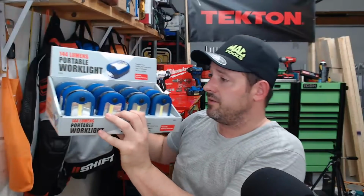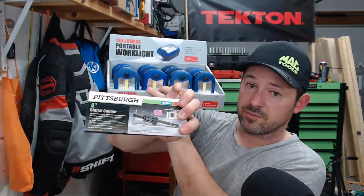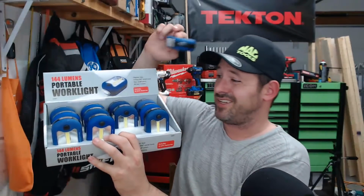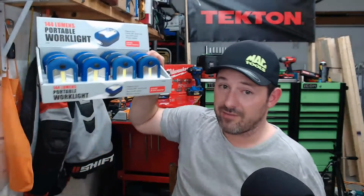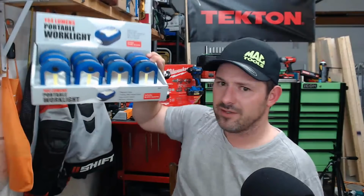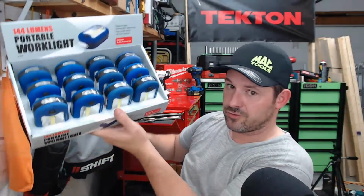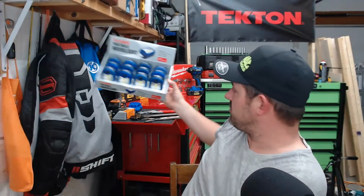I made my purchase when I picked up the little 4-inch Pittsburgh digital caliper. We picked up one light. It happened to be the last light in an entire box. So I asked them, hey, can I have the box? I have a use for it. And they're like, yeah, we're just going to throw it away. So I was able to complete my Harbor Freight free light collection. We got 12 lights in a brand new box. And we'll probably have to put a picture of that on Instagram. I think that's pretty hilarious. Just means I shop there.